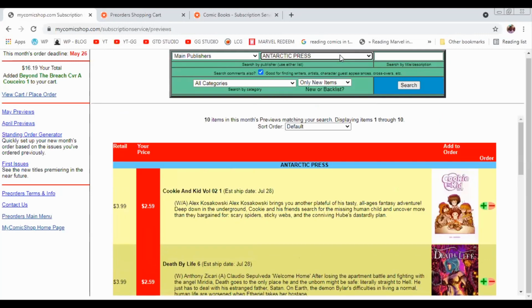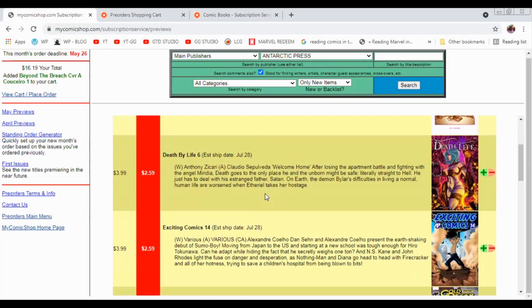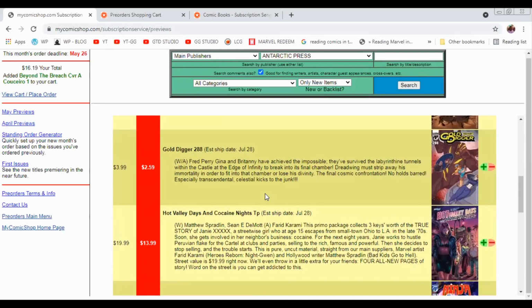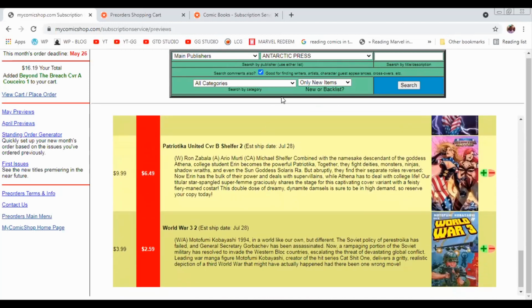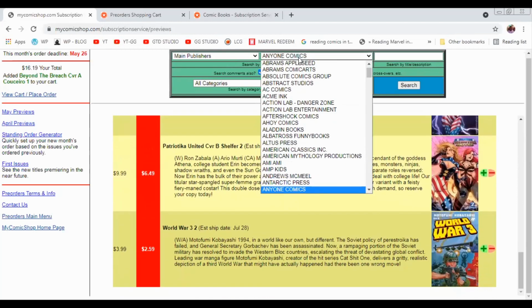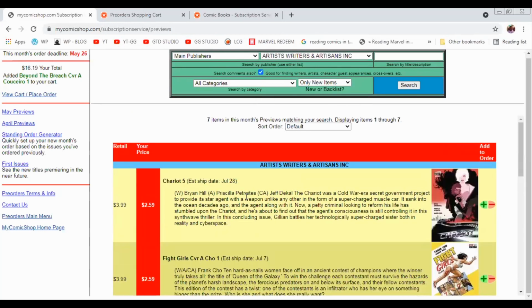Antarctic Press, let's see what they got going on. Death by Life. Exciting Comics. Oh my goodness. That doesn't look that great. Moving on, Artists, Writers, and Artisans. AWA, of course.